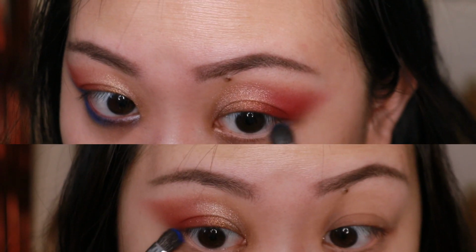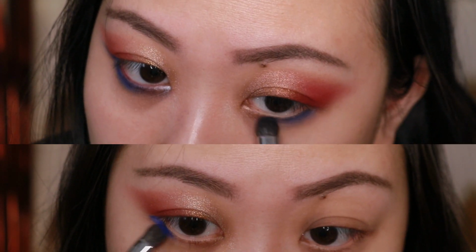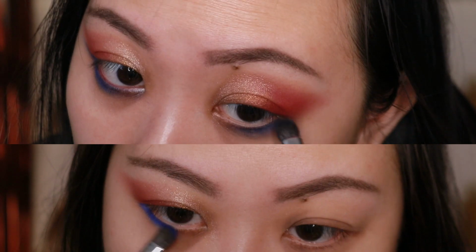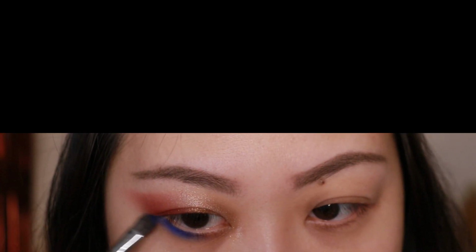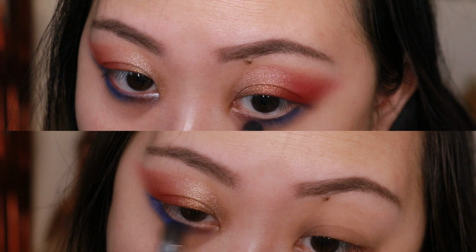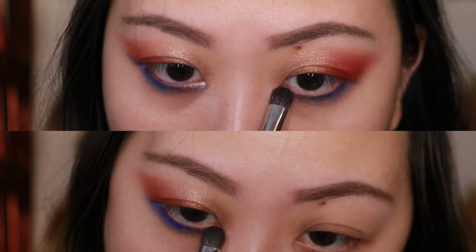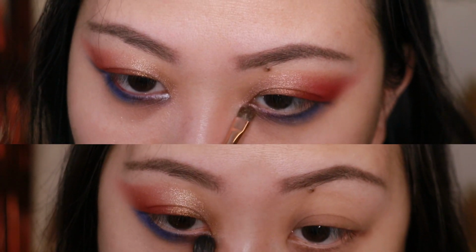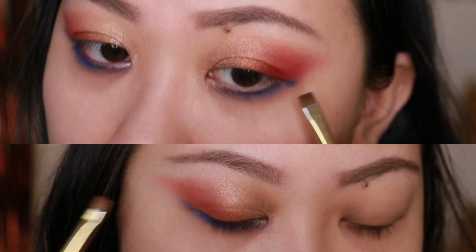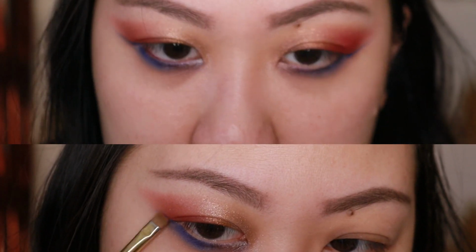So for the bottom line, I'm using Côte d'Ivoire from the Afrique palette and Majorelle from the Poison Garden palette. And then transitioning with a little bit of purple, Contenu from the Afrique palette and Craving from the Poison Garden palette, Angelique from Afrique, Fabric from Poison Garden. Lastly, I am creating a little bit of a wing using Côte d'Ivoire from Afrique and Majorelle from Poison Garden.